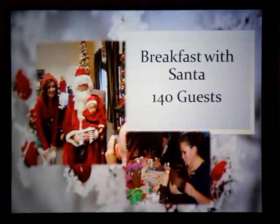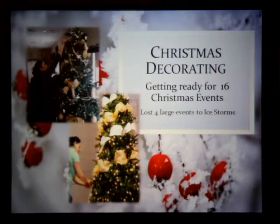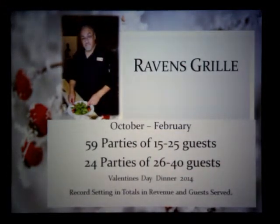We had breakfast with Santa. We had 140 guests for that. This is always a well-attended event we have, and everyone that does has a wonderful time. We did our Christmas decorating, as we had to get ready for 16 Christmas parties. So we also, during that time, we had some ice storms. We lost 4 of our larger events. We were able to book 2 of those in January, but 2 of them we lost.